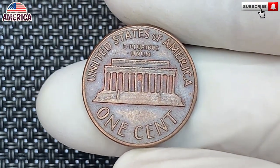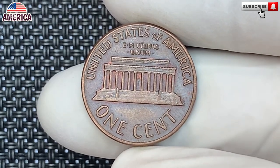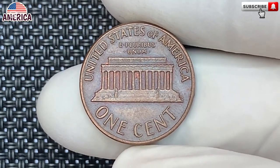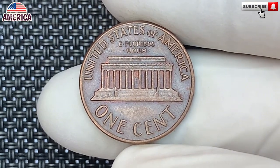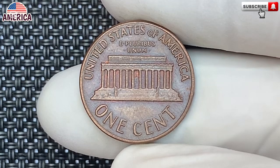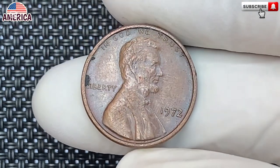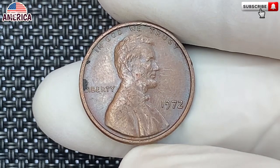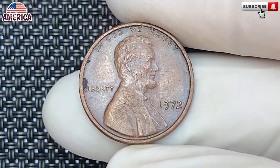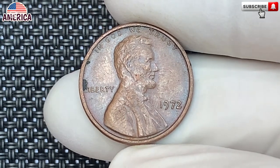The 1972 Lincoln penny was part of this effort, but it would soon become a coin that caught the attention of collectors and investors alike. The design of the 1972 penny, like its predecessors, features the iconic portrait of Abraham Lincoln, designed by Victor David Brenner. The obverse side showcases Lincoln's profile, while the reverse side features the classic wheat stalk design that was used on pennies from 1909 to 1958.